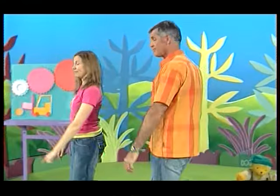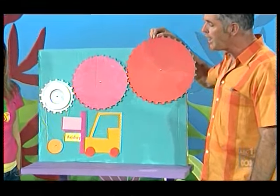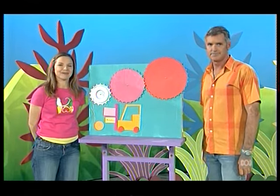Let's find out the name of this wonderful day on the machine calendar. Turn the cogs. Zip, zip, zippity-doo-da. It's Friday. Friday on the machine calendar.